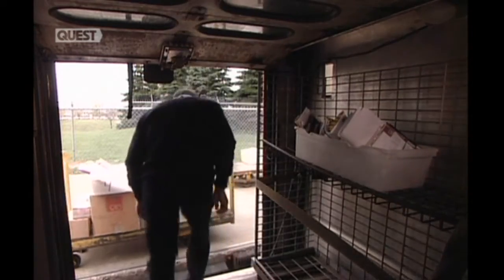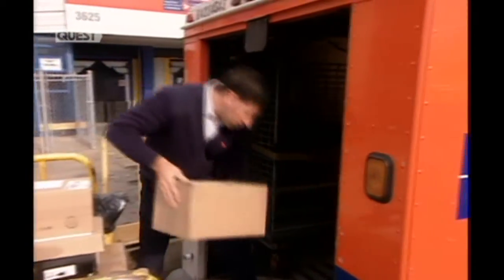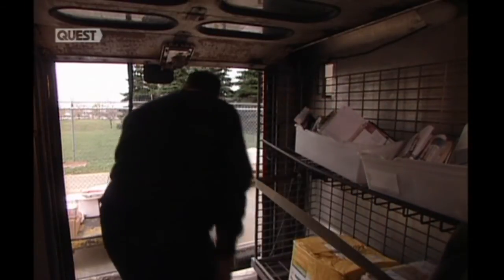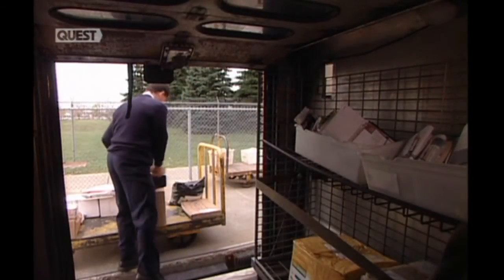Some letter carriers have what's called a motorised route. They deliver all their customers' mail by van, which, considering the Canadian winters, ain't a bad thing.